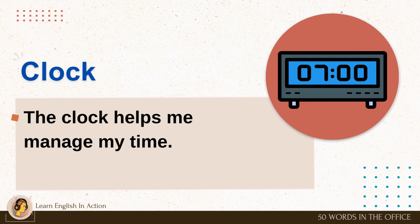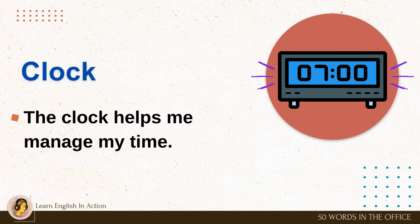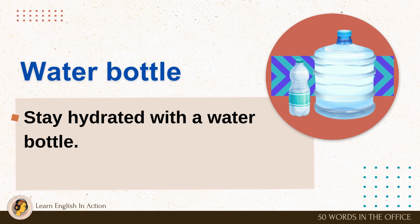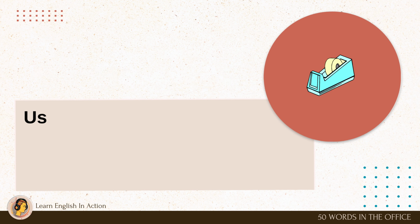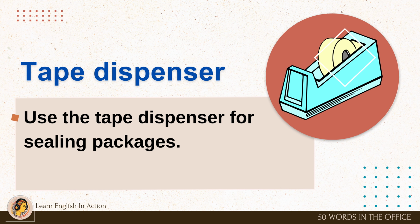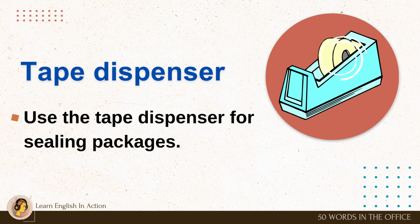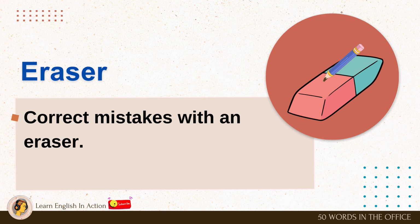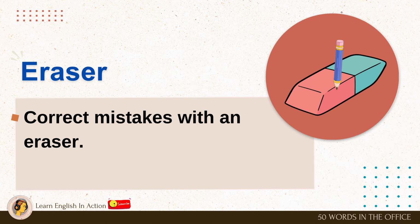Clock. The clock helps me manage my time. Water bottle. Stay hydrated with a water bottle. Tape dispenser. Use the tape dispenser for sealing packages. Eraser. Correct mistakes with an eraser.